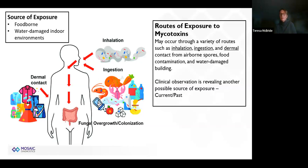Also, not shown on this slide, is the colonization of the sinuses. Often colonization not only happens in the gut, but we can also get colonization in the sinuses, and that's another potential source of exposure.